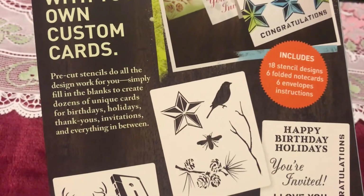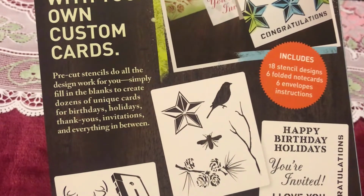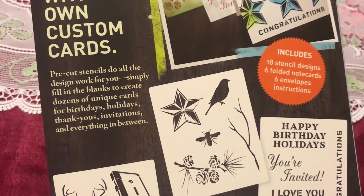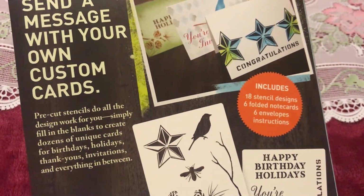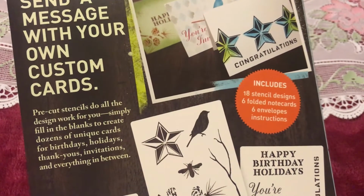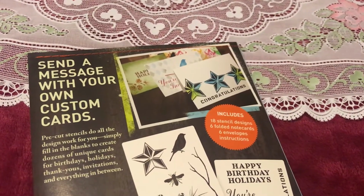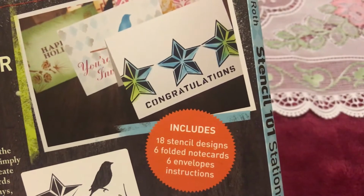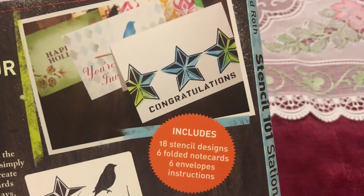Pre-cut stencils do all the design work for you. So simply fill in the blanks to create dozens of unique cards for birthdays, holidays, thank yous, invitations, everything in between. I got this one because it says here about any holidays, birthdays, or things like that. And it says here it includes 18 stencil designs, 6 folded note cards, and 6 envelopes.